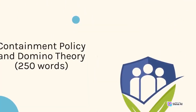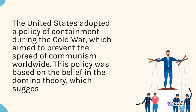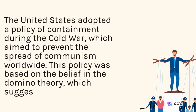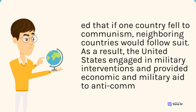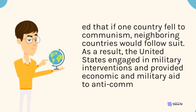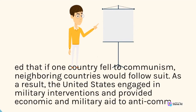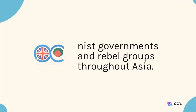Containment policy and domino theory. The United States adopted a policy of containment during the Cold War, which aimed to prevent the spread of communism worldwide. This policy was based on the belief in the domino theory, which suggests that if one country fell to communism, neighboring countries would follow suit. As a result, the United States engaged in military interventions and provided economic and military aid to anti-communist governments and rebel groups throughout Asia.